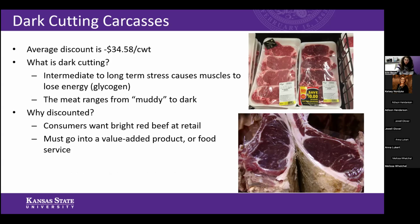Consumers do not want dark colored beef. They want bright cherry red colored beef. We know this as someone who did a lot of work with consumers, especially from a color standpoint. Color is hugely impactful on how we purchase meat and how we have an eating experience as well. So dark cutting beef is really mostly a problem from a consumer standpoint.